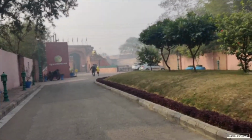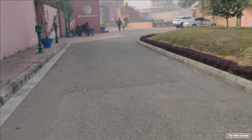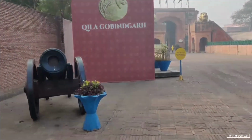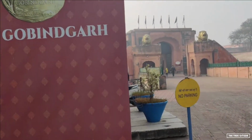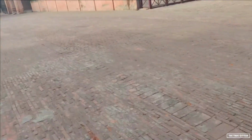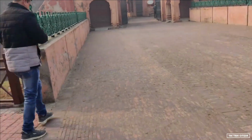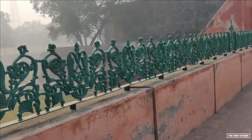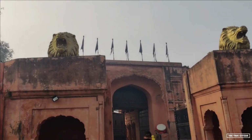I can hear some drums in the distance. Let's see now. There's a cannon here. Don't know how original it is. That's Kila Gobindgarh, which means the Gobindgarh fort. Some kind of deep ditch here. These seem to be the remnants of the old fort. Yeah, we can see that.